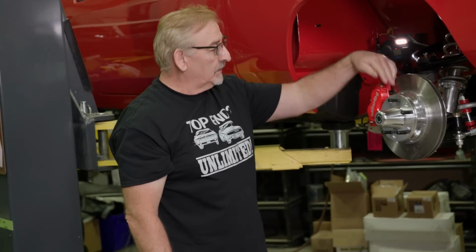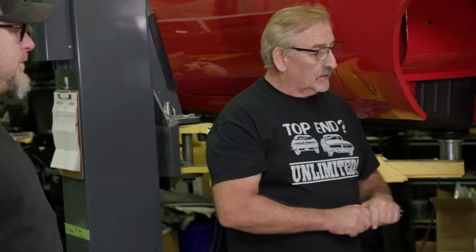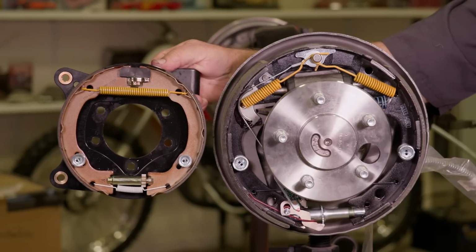our two-piece rotor setup, our caliper mount, our new Wilwood caliper, and a later model, really cool front disc brake setup. I'm curious to hear from folks what our numbers are. That is what the Wilwood front looks like. We are going to move to the back now, which is really where the changes come in, because instead of rear drum brakes from the factory, we are converting it to a disc brake rear. Let's have a look.